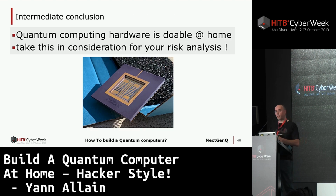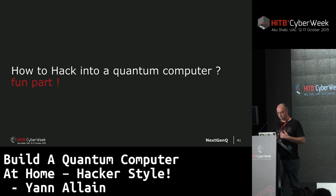But as an intermediate conclusion, I hope I have made some demonstration that quantum computing hardware is doable at home. So if you work in cybersecurity, you perhaps need to adapt your risk analysis. But as an old cybersecurity warrior, you always need to adapt your risk analysis to new technology like this. So it's my simple advice for the moment.